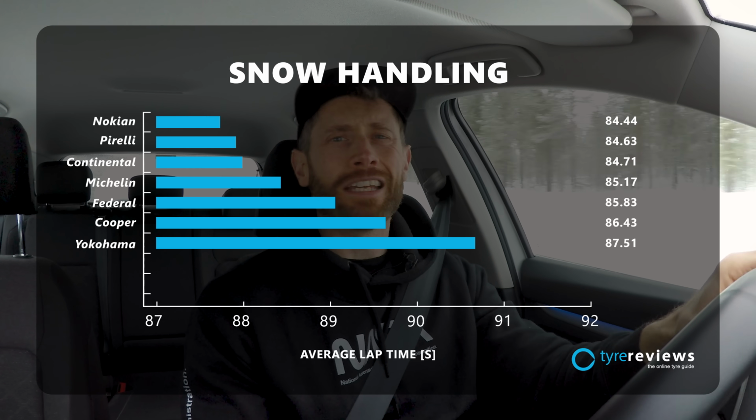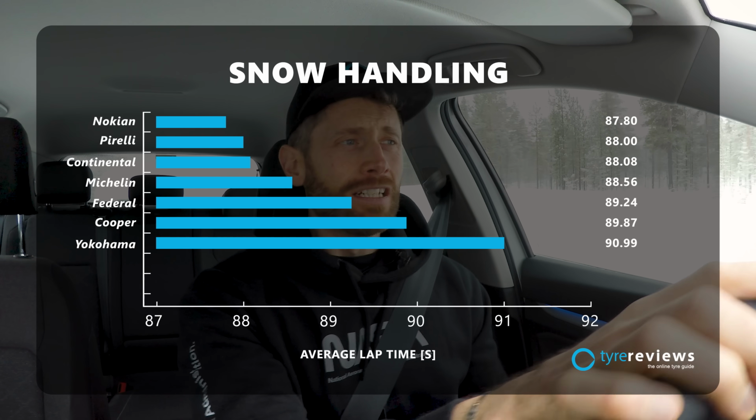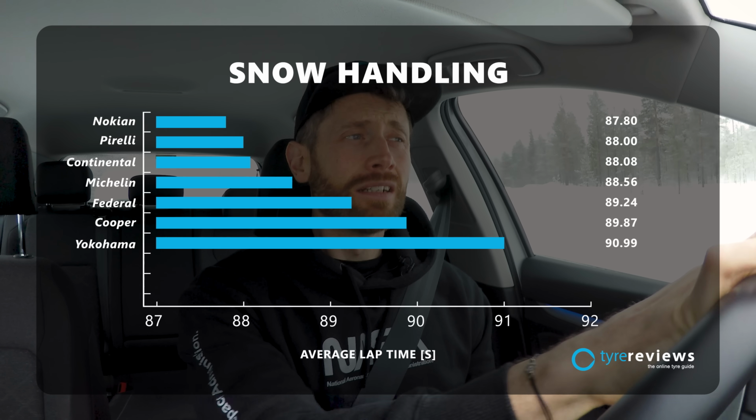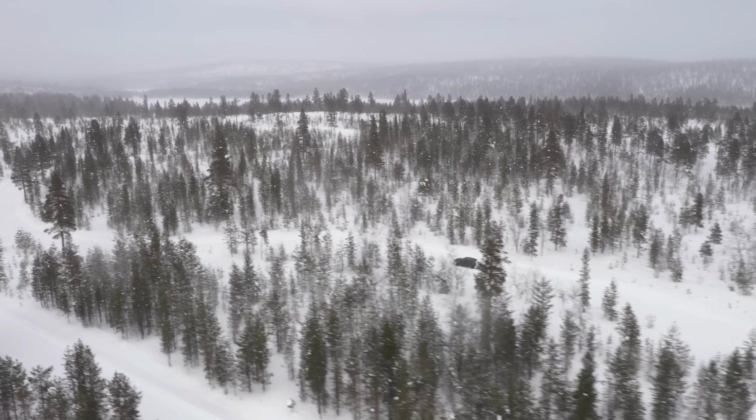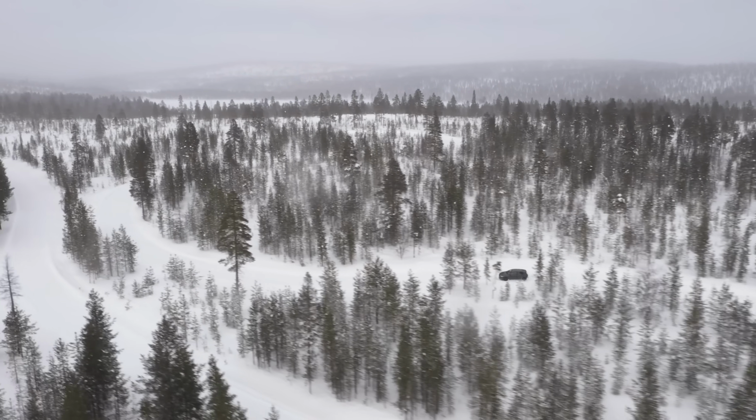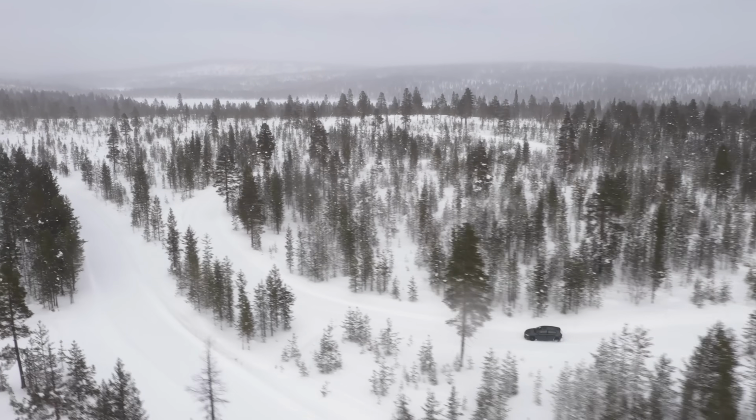The front four were within 1% of each other, so incredibly close, and that was Michelin, Continental, Pirelli and Nokian being the fastest. Of the top four, like on ice, the Continental was probably a little bit more snappy with its grip between grip and no grip, but had very good grip. The Michelin, really friendly tyre to drive, as was the Nokian. Both the Michelin and Nokian were exceptionally wonderful, easy. I just really like them.